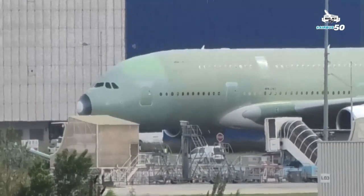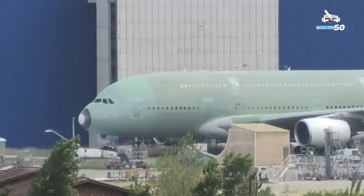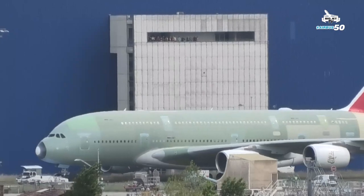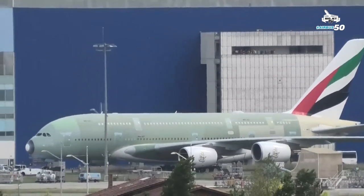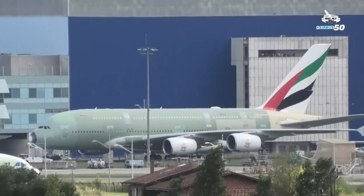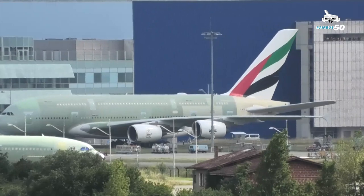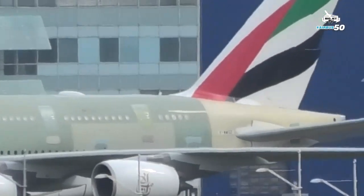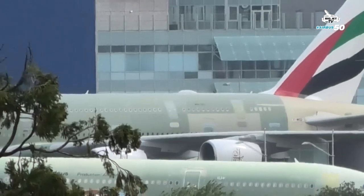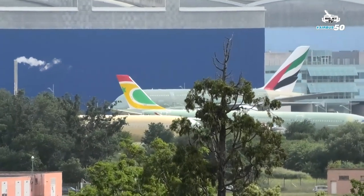There's a good shot of her. Now, whether they run the Trent 900s or the EA engines on the... I believe that Emirates have a mix of both the Rolls-Royce variant and the Engine Alliance GP7200s on that aircraft. Not sure which one they are. Where she's headed, we don't know.